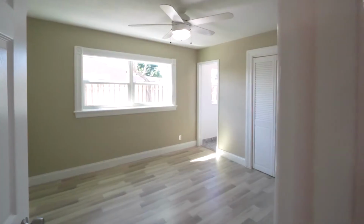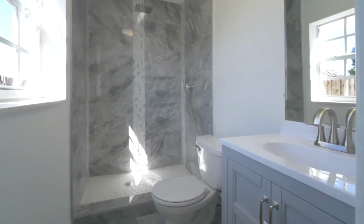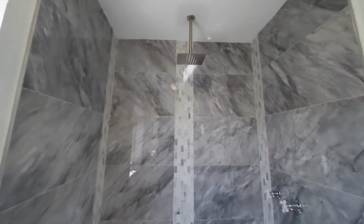This home has brand new flooring throughout and a brand new roof just installed. The whole family will love the big backyard with plenty of room for a future pool.